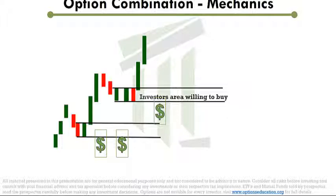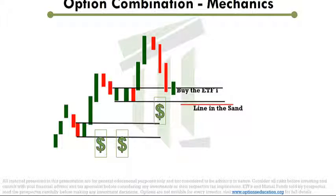Now, let's just say for the course of the next month that the stock does indeed come down, and we have 3 down weeks in a row. It comes into the level, and the investor now has to buy that ETF or that stock in that area. Well, the investor is now immediately going to put what we call the line in the sand. And the line in the sand is the point at which the investor has no interest in being in that security any longer. This is the protection.